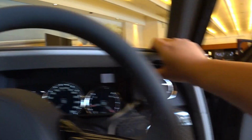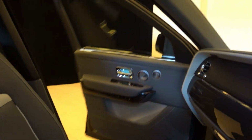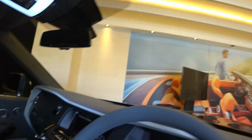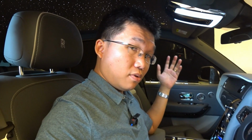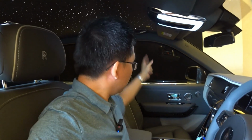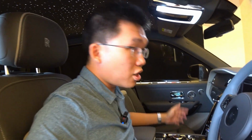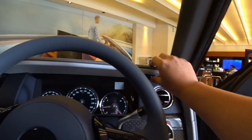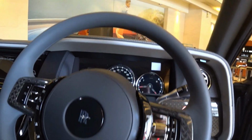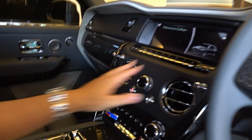And the reason why I opened that door is because I want to show you this button that closes the passenger door. So assuming you drive your Cullinan yourself, if you're taking a lady out, you can open the door for her, okay? As she takes the time to get into the car, you can come to the driver's side and close the door for her without her having to do so herself. Really lovely.